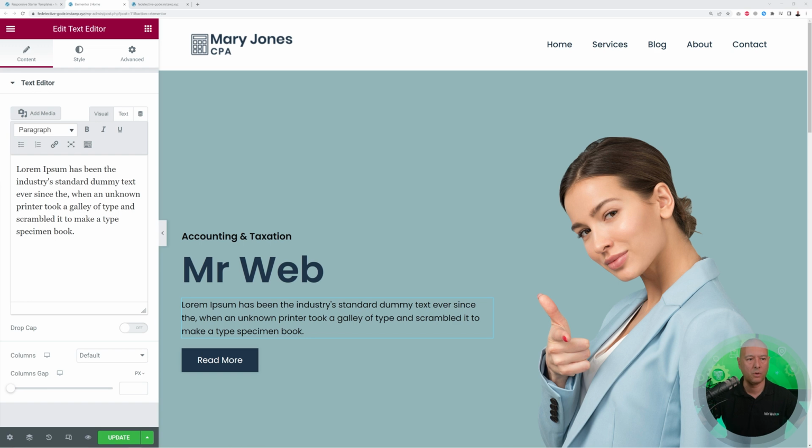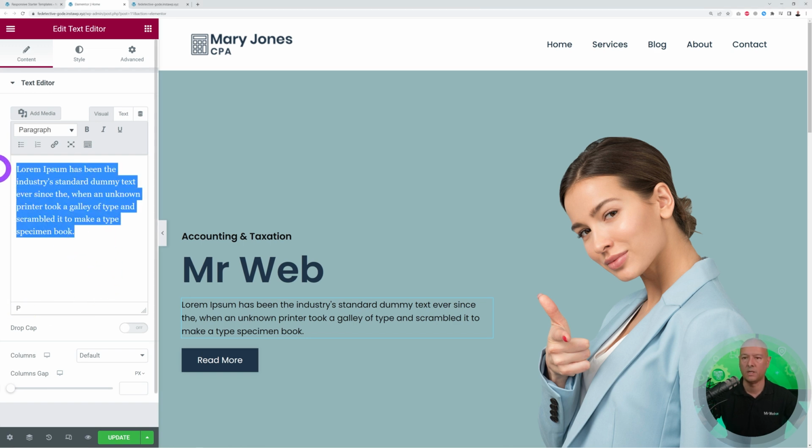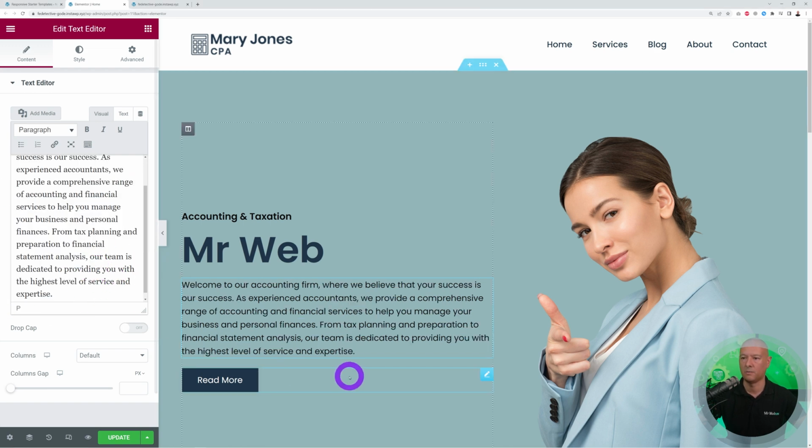So let me grab a bit of text here. We're going to replace this with our own text. So perhaps it could be something like this: welcome to our accounting firm. We believe that your success is our success, and so on and so on. So basically here, this is the hero section. This is the first thing that your visitors will see. So take a bit of time to make sure that you put the right information there right up.